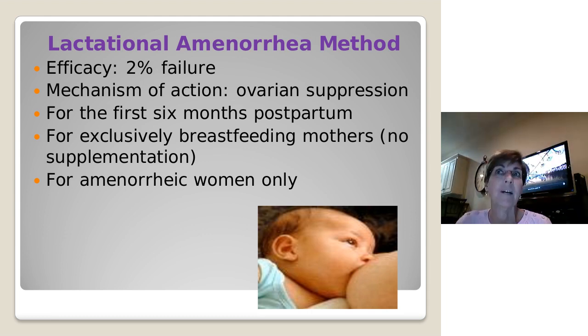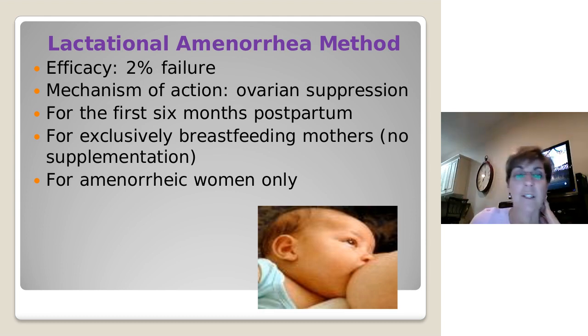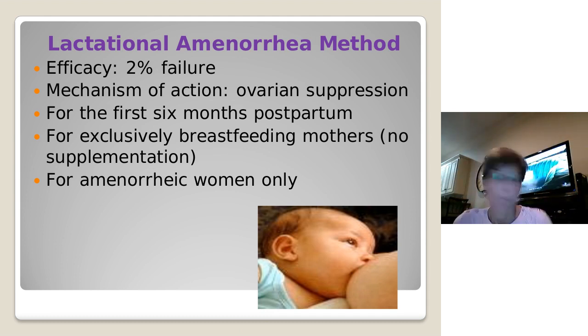I'll try to look on the internet tonight and find a picture or a little bit about Wilson's disease and put it in the forum. But that would be something that the patient probably would know about. No, you wouldn't screen everybody because it's pretty rare. Any other questions about any of the methods we've gone through so far?